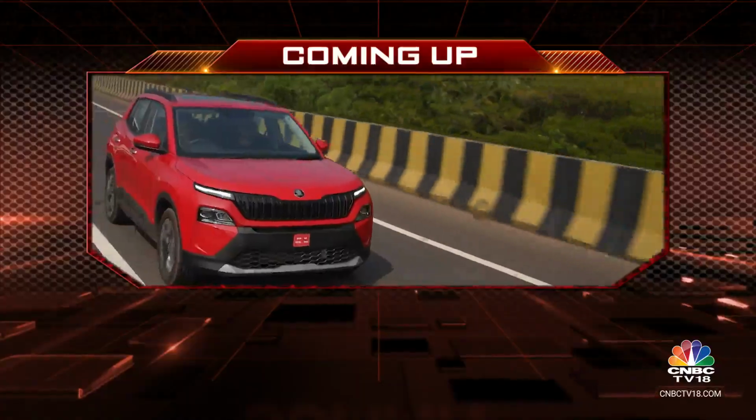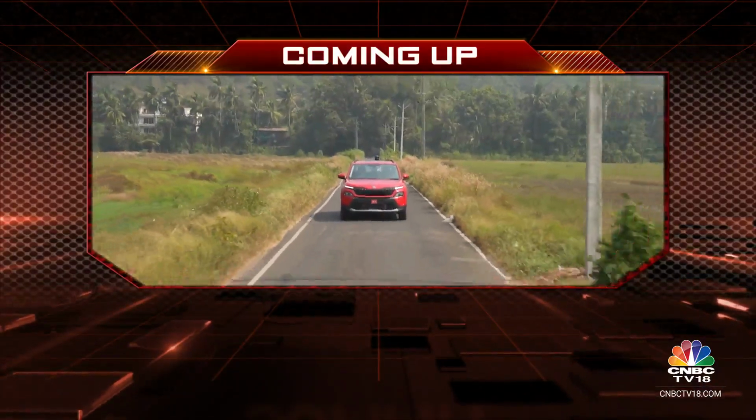We'll take a very quick break here on the show, but coming up on the other side, we'll tell you all about Skoda's new compact SUV.